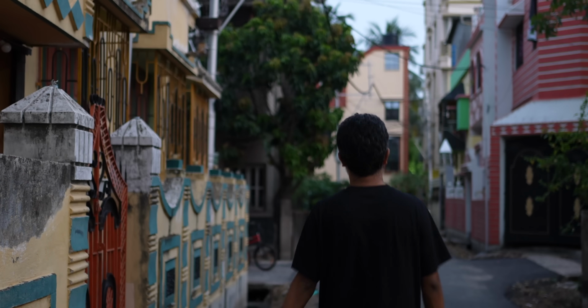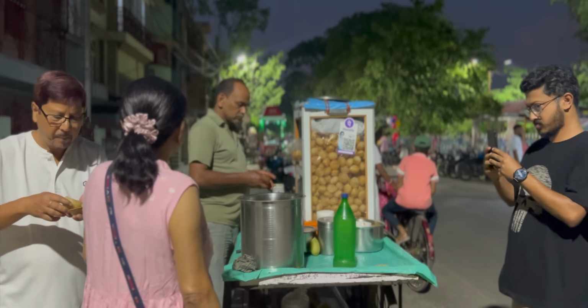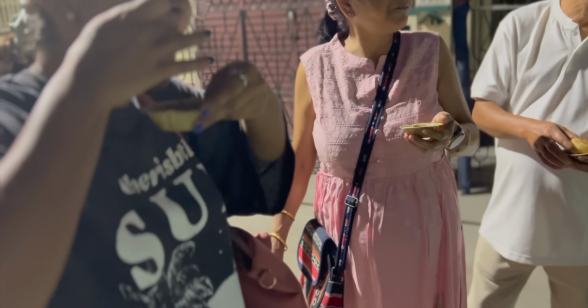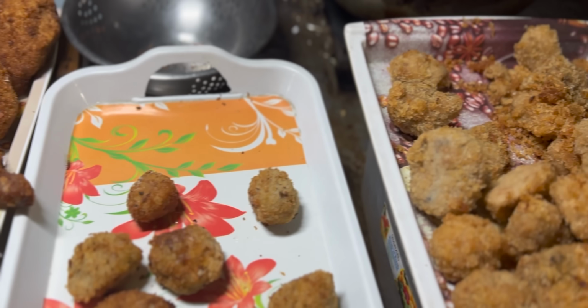In the evening we went out for a walk. My brother and my intention was mainly to hog on to the amazing street food of Kolkata. We started off with puchka and then we ate tele bhaja, which means fried items like fish balls, fish cutlet, mutton chop, egg chop, etc.